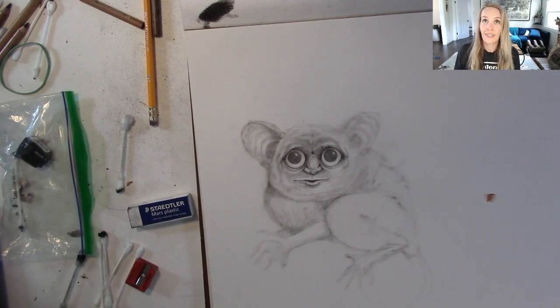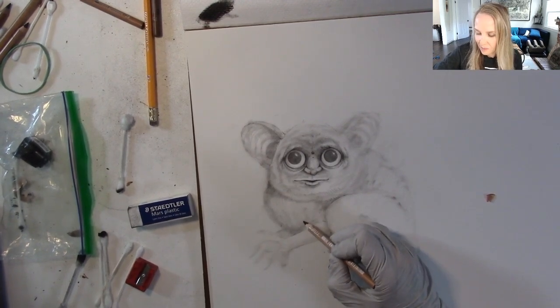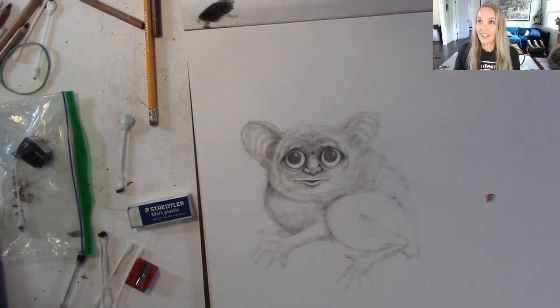I'm just darkening the eyes a little bit. This looks so funny, this part here. Anatomy-wise it's probably not so accurate, but that's okay.